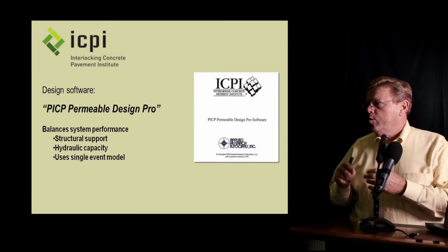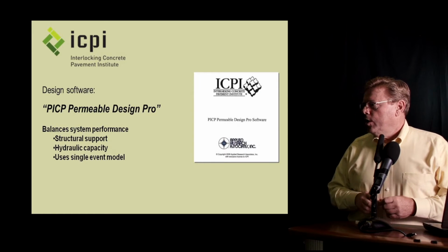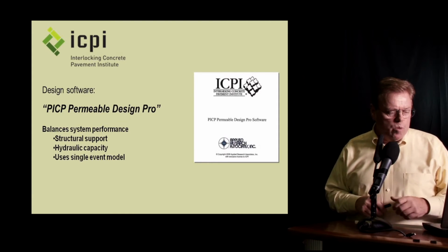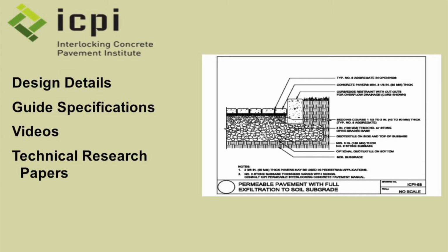You can kind of trick it a little bit: design your depth of reservoir according to the Western Washington hydrology model and some of the other models that we've talked about, and then go back in and check. It's a software program on an Excel spreadsheet, but it works very well. ICPI also has a wealth of design details, both in AutoCAD format and in PDF, so you can see them easily. There are guide specifications, videos on there about cleaning and maintenance, as well as instructional videos, and a wide variety of technical papers available on that website for your reference.